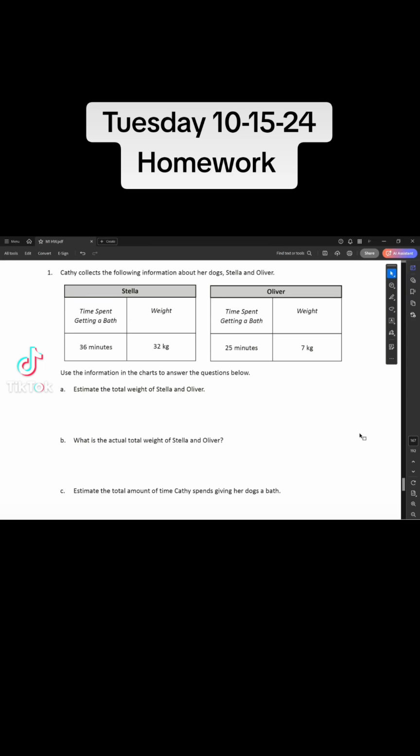Kathy collects the following information about her dogs, Stella and Oliver. So here's Stella, here's Oliver. Time spent getting a bath and weight. So 36 minutes getting a bath, 32 kilograms of weight. Oliver, time spent getting a bath, 25 minutes, weight 7 kilograms. Using information in the charts to answer the questions below.